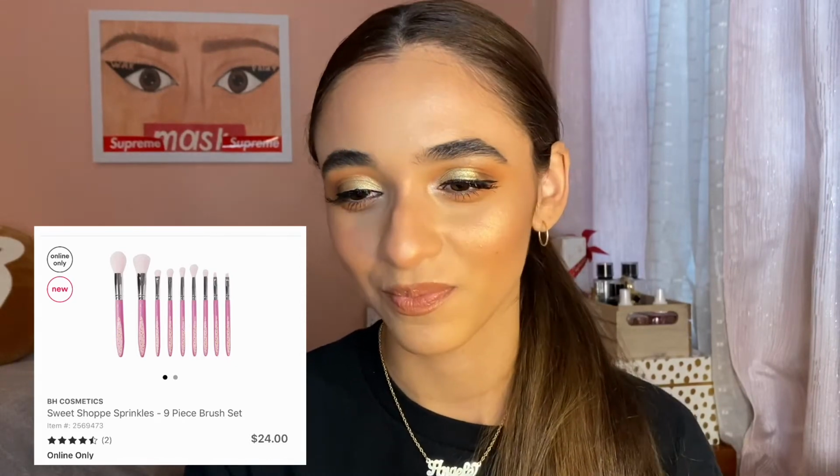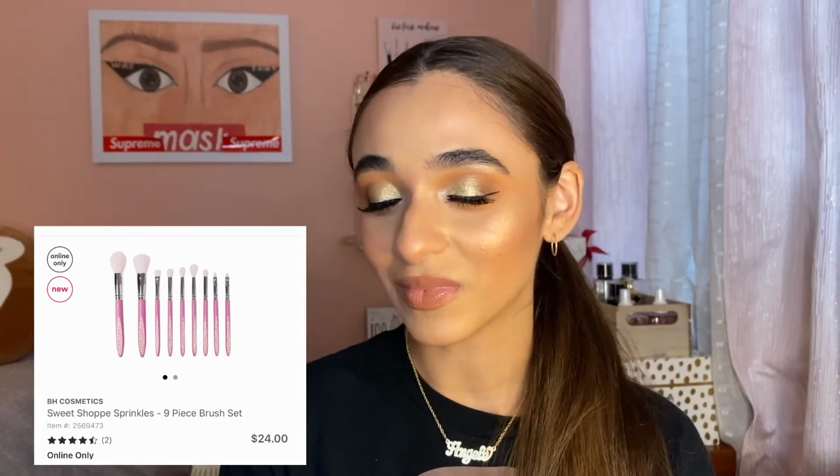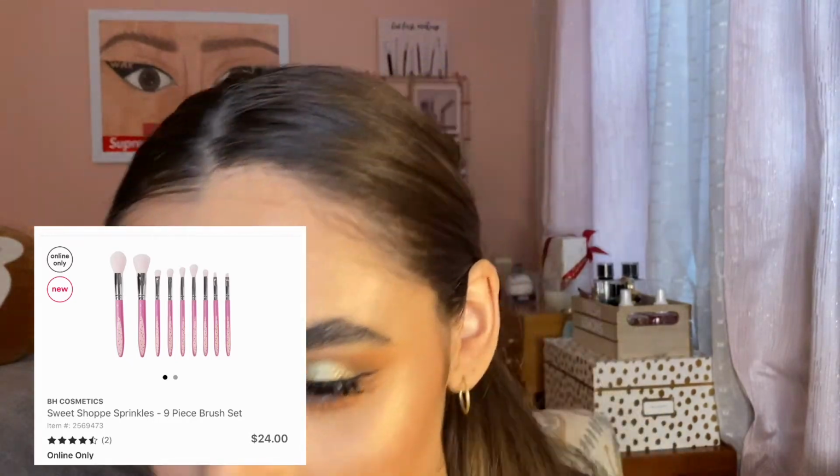That's $24, and it comes with 9 brushes, a few face, and then for the eyes, it's pink, has sprinkles. It's pretty. I just want it because those are face brushes I would definitely use, and eye brushes, we could all use some more eye brushes. This is actually all of the eye brushes I have, which isn't very many, especially with the amount of looks I've been doing.